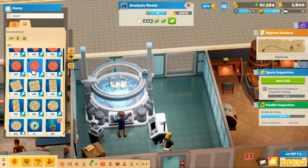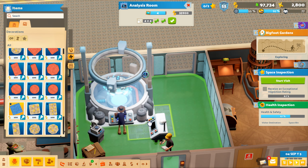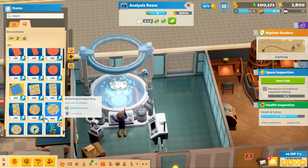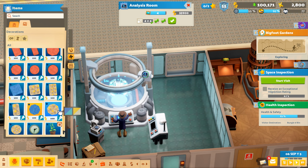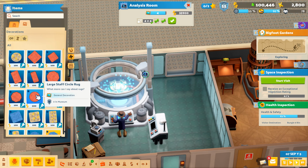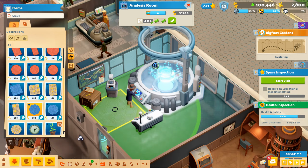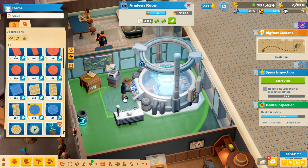Oh, and it's also the safety inspector. Hello, sir. Everything is fine as it always is here. We're doing great, I think. Let's see. Maybe I should follow them around and just see what they take note of. Maybe following the safety inspector around would be a good idea for the sake of figuring out what we might need to improve. That's also a thought.